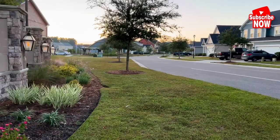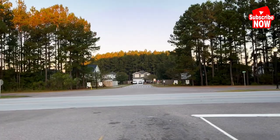All right, so continuing down the trail, we have the Oaks again on the left-hand side. This is just another exit. Then on the other side, we have another side of Saxony Cove, which we saw. Just continuing down the trail.